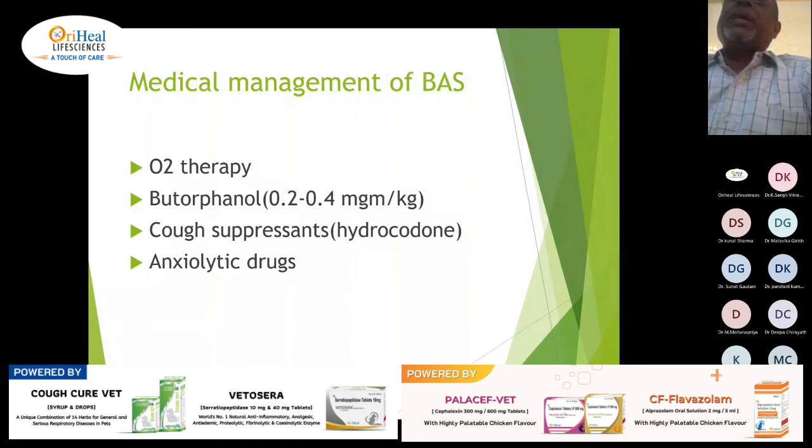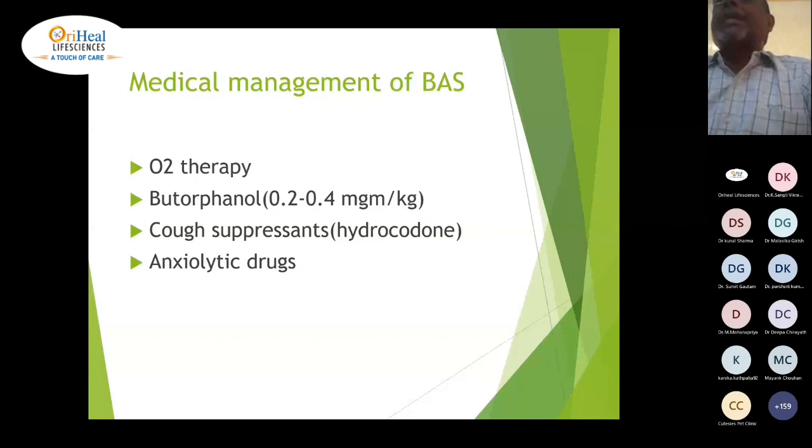And butorphanol 0.2 to 0.4 milligram per kg body weight should be given as an analgesic and as a sedative, so that these dogs do not make more efforts in inspiration and respiration and make things worse. And cough suppressants like hydrocodone, codeine sulfate, all these things can be tried. Anxiolytic drugs can be tried subsequently. The immediate management is oxygen therapy. Once they settle down, they become better. The inflammation comes down after using anti-inflammatories, butorphanol and things like that. Then you can use anxiolytic drugs for management.